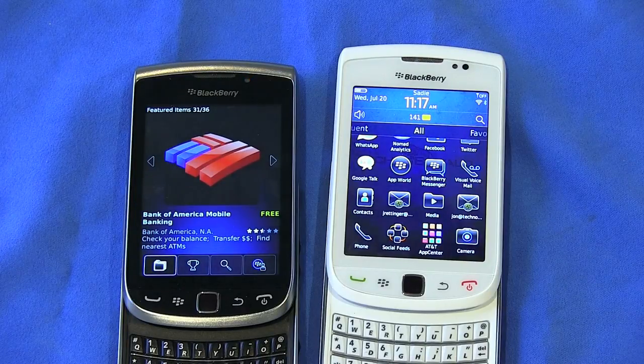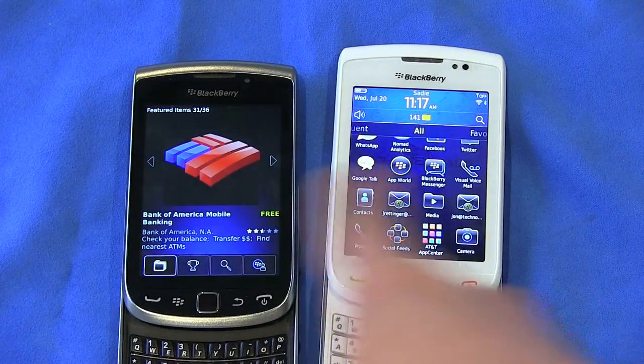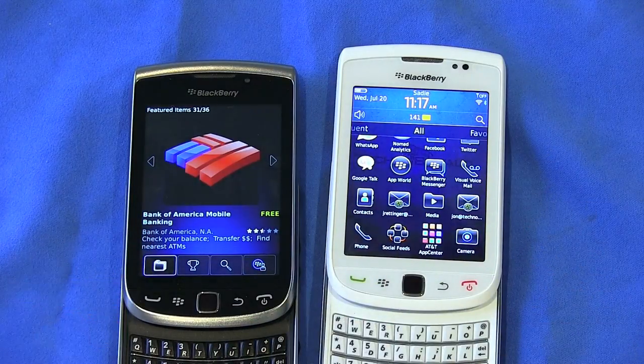But at least you now have a modern processor, 1.2 gigahertz. It definitely makes this thing feel a bit zippier. I don't get the hourglass, anybody who uses a BlackBerry knows that little clock-looking thing that spins around. I've seen that much, much less with the Torch 2.